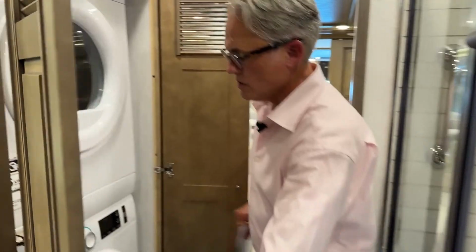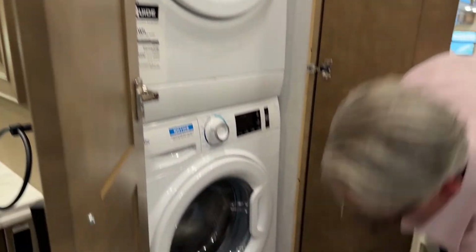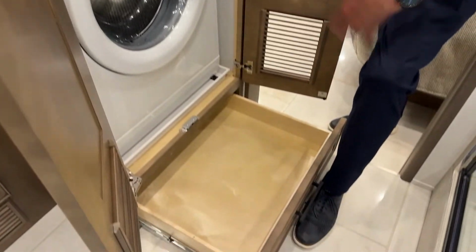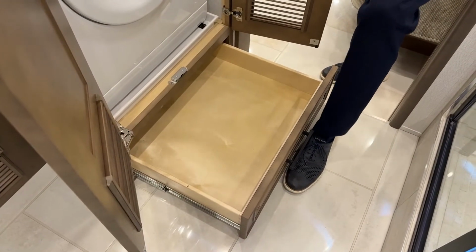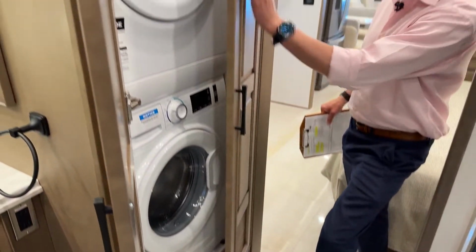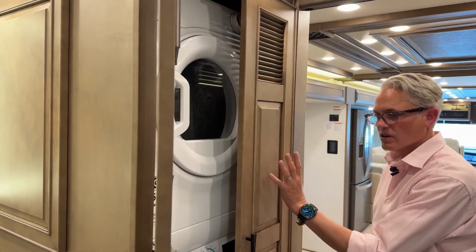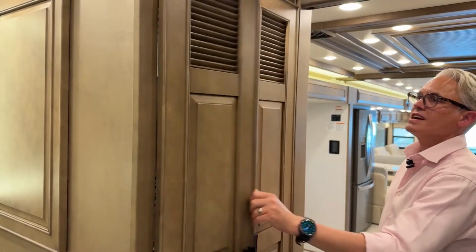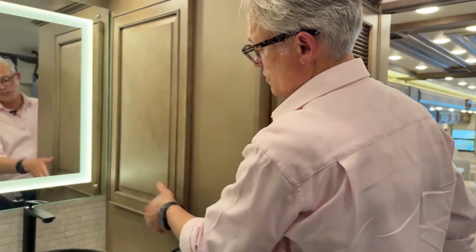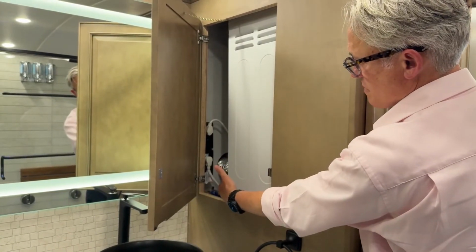I have a washer and dryer, stackable, with nice little place to put your dryer sheets, your pods, anything like that that you want to do that. Now, every single one of these doors and drawers are all going to be that real hardwood maple. So really nice, vented, so it doesn't build up too much humidity. And if you had to work on it or do your winterization, you can open this and you can access what you need to back there.